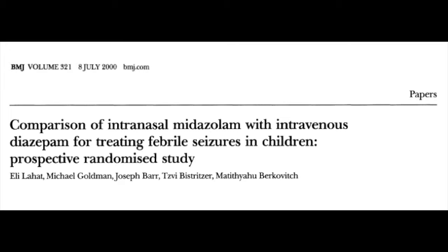Other studies have shown that IV benzodiazepines work more quickly than the other methods, but this study showed that the combination of the quicker time to administration and still the relatively quick onset of action led to overall quicker time to the seizure stopping with the intranasal medication. So methodologically, a little more sound study, a randomized controlled trial with a proper randomization scheme, and it really seems to show at the very least that there's not a significant benefit to giving IV diazepam over intranasal midazolam. So intranasal midazolam looks pretty safe, pretty effective, certainly a reliable alternative.